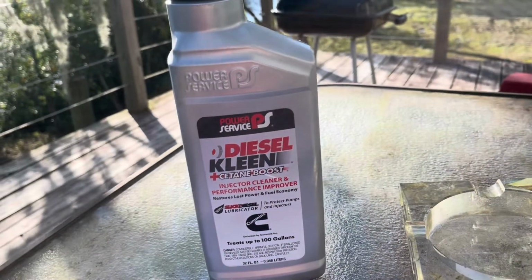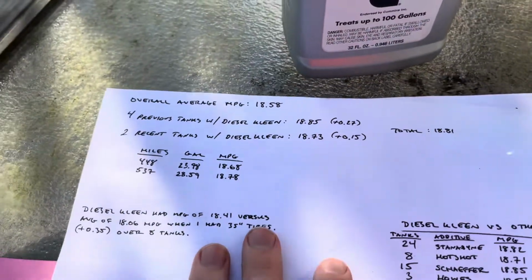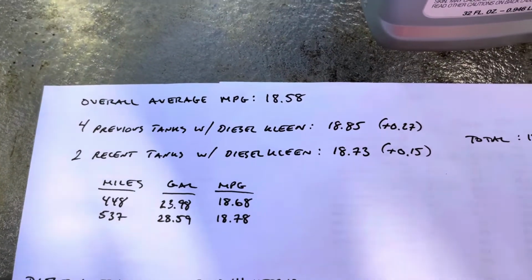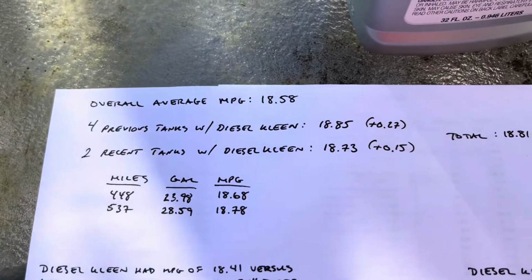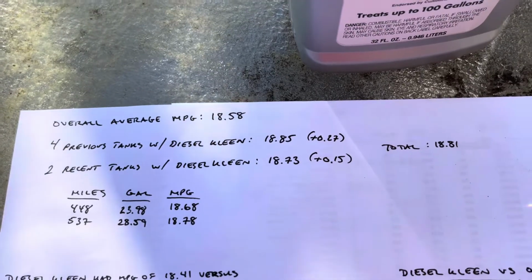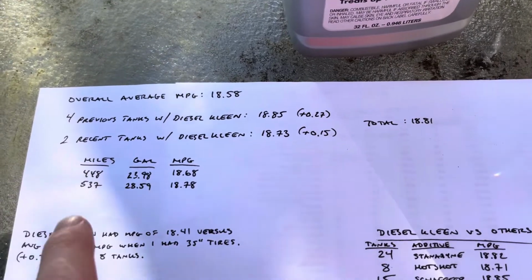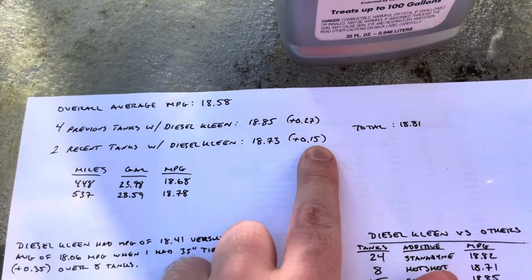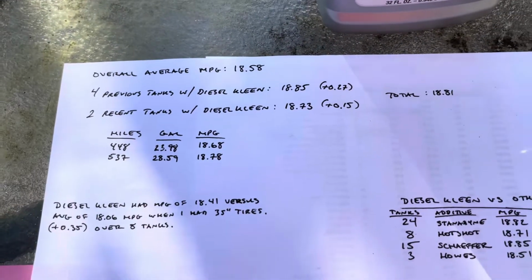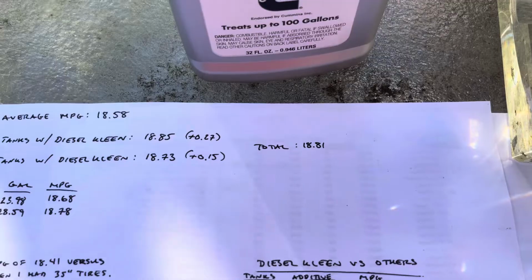So let me hop over here into the data so we can see the fuel economy numbers. That's what y'all are gonna wanna see. The average for the truck, highway miles, unloaded, is 18.58 on its 33-inch tires. I had run this additive 4 times in the past for an average of 18.85. That's an improvement of about 1/4 of a mile a gallon over the overall average. And our 2 recent tanks that we just did for this test come in at 18.73. That's a slight improvement as well. There's the 2 tanks, miles, gallons, MPGs. And our total average since we started this new data set is 18.81.